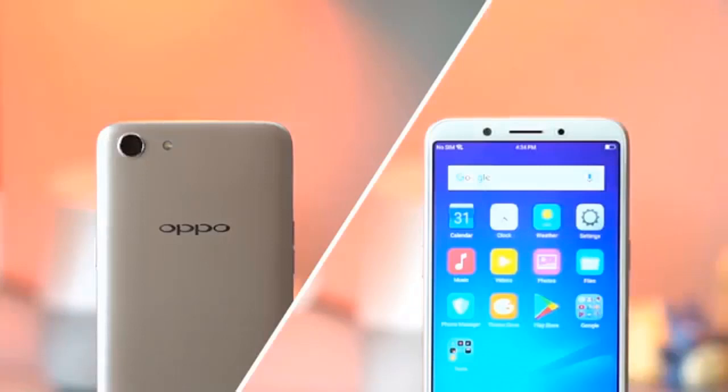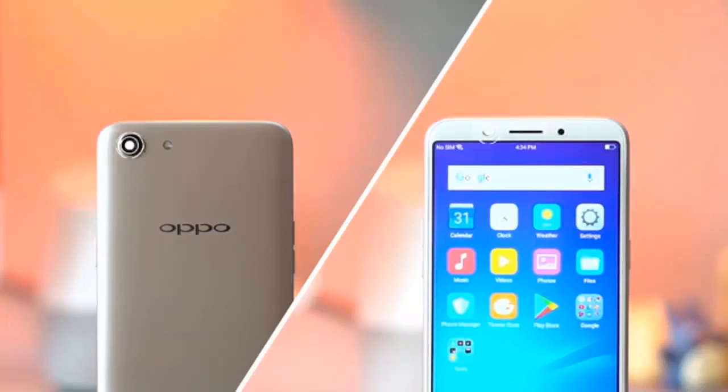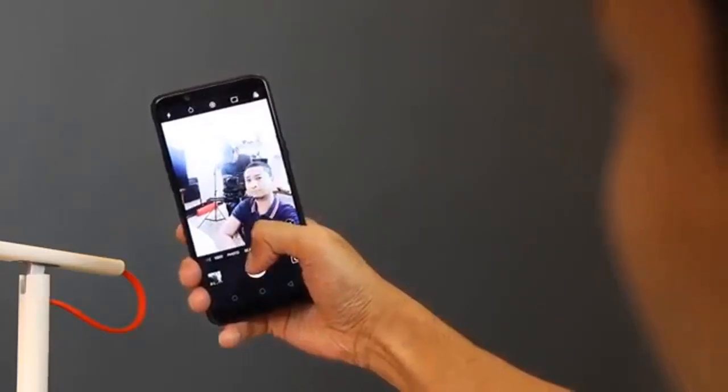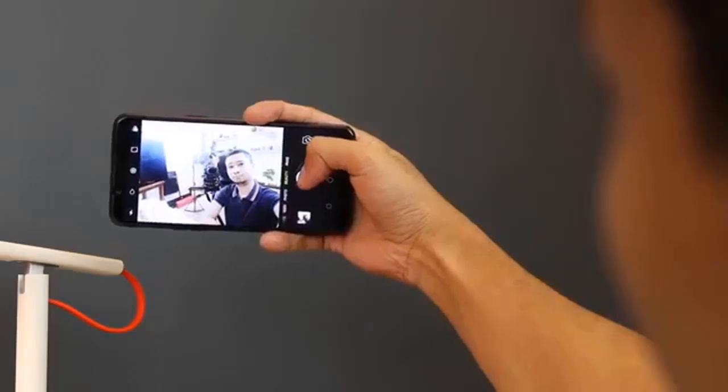The OPPO A83 sports a 13-megapixel rear and 8-megapixel front camera. It has HDR, time-lapse, beauty, panorama, expert, and a set of filters. The selfie camera has something special, as it features depth effect and the same AI beautification technology that is found on the OPPO F5.